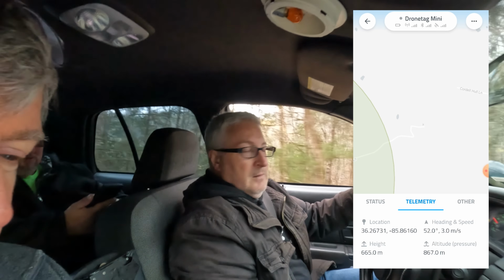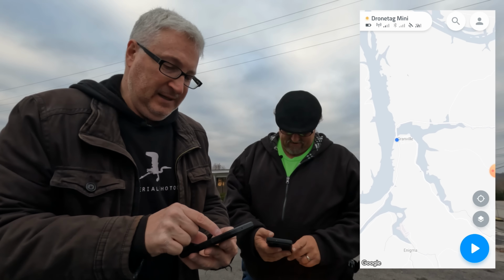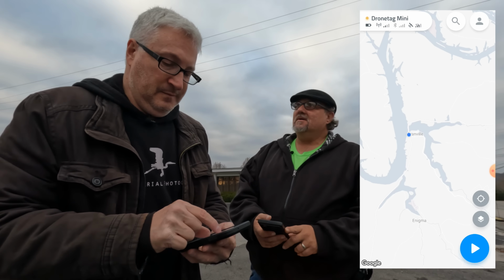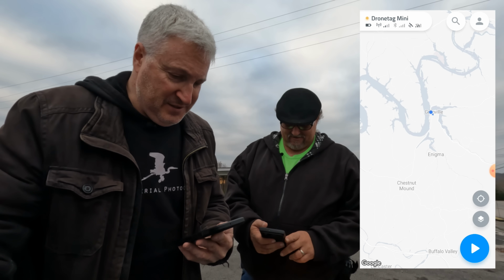I have zero bars. I got nothing. Oh, there's a bar around here that we can find. Am I sad that I'm gonna lose the little drone tag and your Insta360? Yeah. A little bit. I really want to find it. Really, really want to find it. How come this isn't reacquiring?